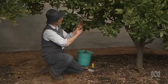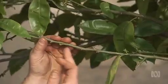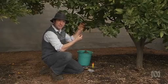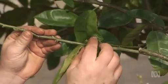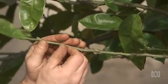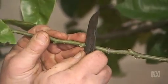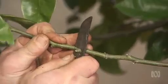Start by selecting a branch that's nice and healthy with a good bit of leaf, preferably with previous season's growth, as this type of wood will form root more easily. Look for a stem a bit thicker than a pencil, and if you need to, strip away the leaves along a 15cm section. Starting near a node, cut into the bark to the green cambium layer. This is where the roots will grow from.